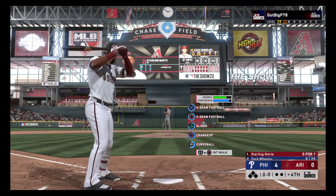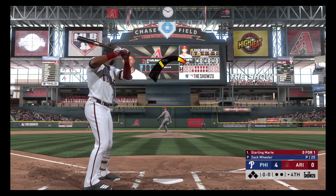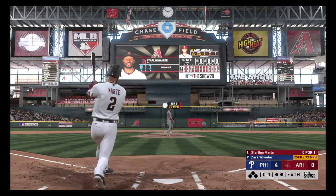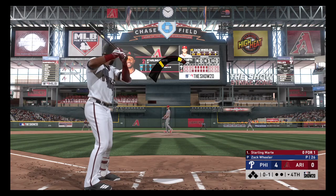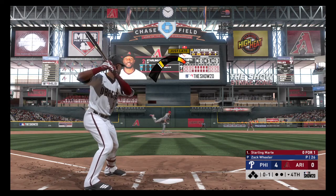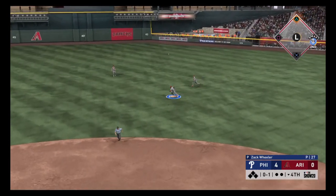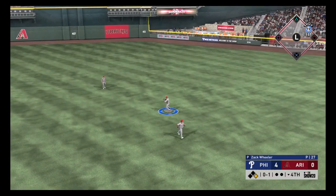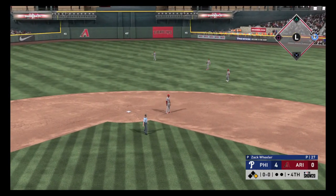Leading off the inning, Starling Marte, and they'll need him to get something going here. First pitch fastball swung on and missed 0-1. Rock solid performance up to this part of the ball game right now. One of the keys, 90% of his first pitches have been for strikes, and when you do that, you really make the hitter swing at the pitch you want them to swing at.